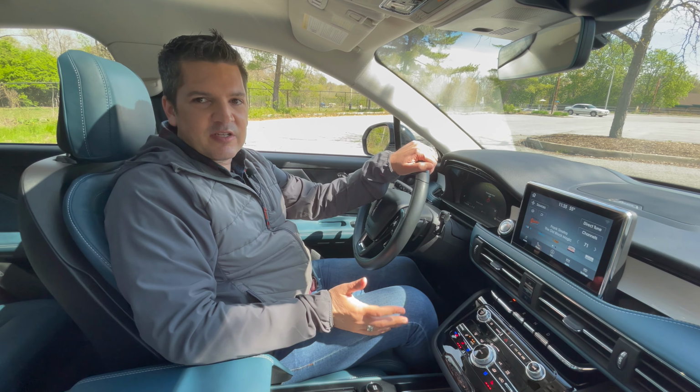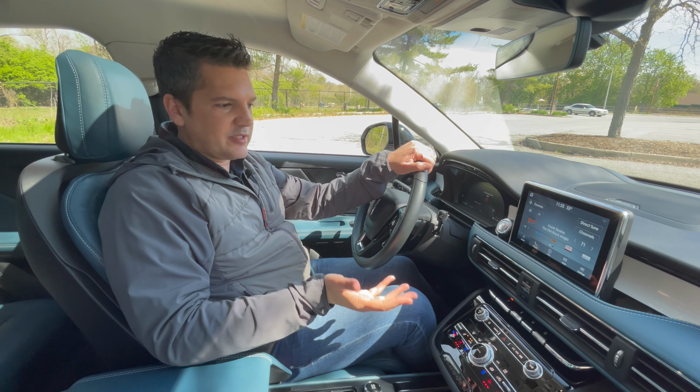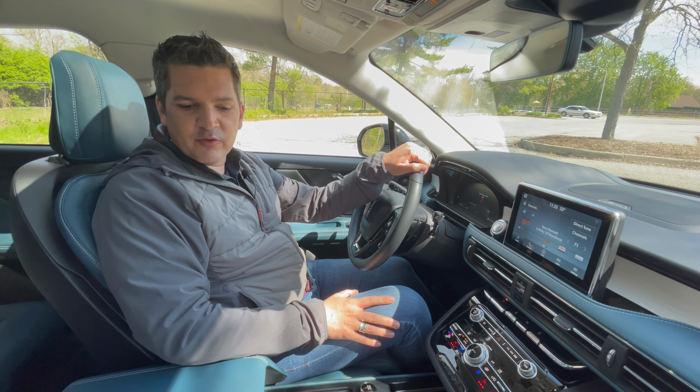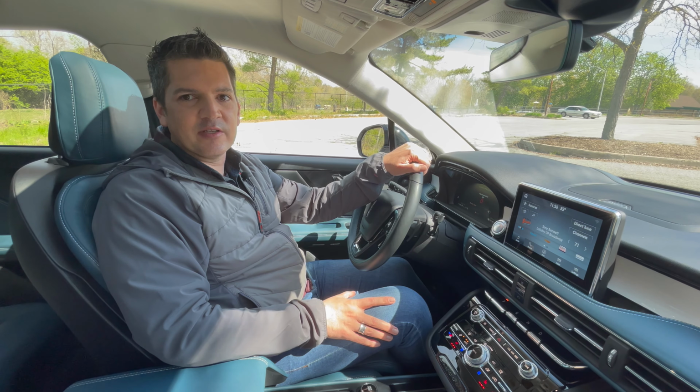But overall, you just feel very special in it. It just feels quiet. It's got the quiet tuning actually, or noise cancellation to make the interior very quiet. But it feels very quiet, very comfortable, just very serene being inside.